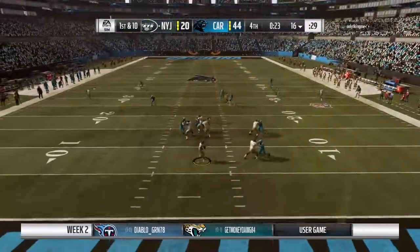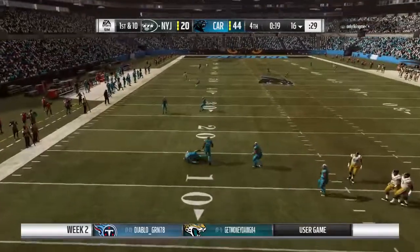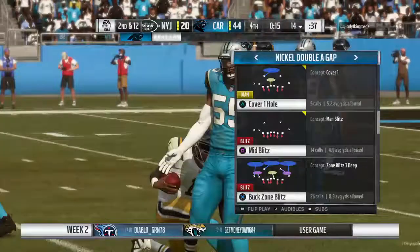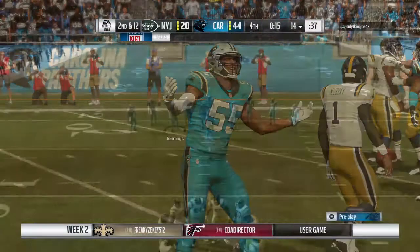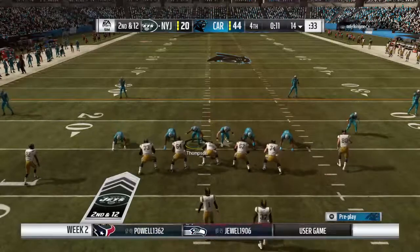On first down, Murray dancing to his left. And he can't get rid of it. He's taken down. Brandon, that's just football 101. If you're out of the pocket, you've got to get rid of the football in this situation. You cannot take a sack in a 2-minute drill.